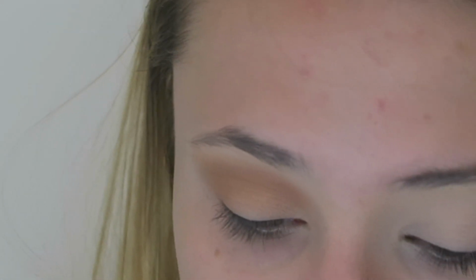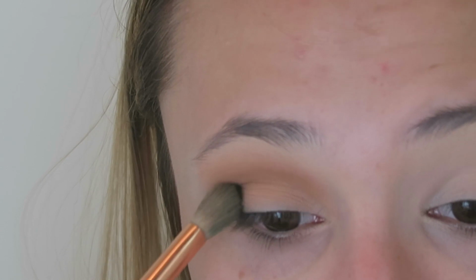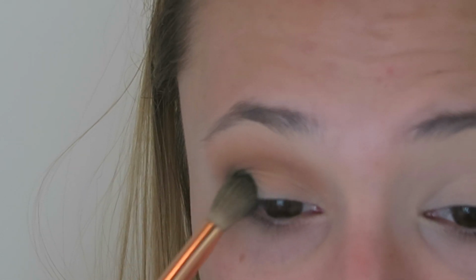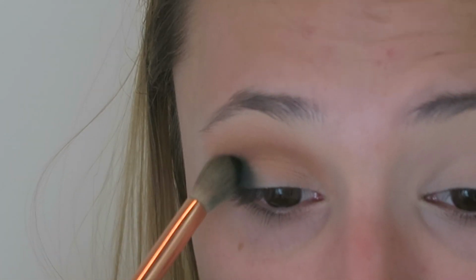Okay, cool beans. Okay, so now I'm gonna go in with Enchanted, which is this dark green. I'm gonna attempt this. I'm gonna do the same thing, but I'm gonna bring it further across my lid and just kind of pack it on, and then I'm gonna blend it out with Jada. I just wanted those transition browns in the crease so I had something to work with.